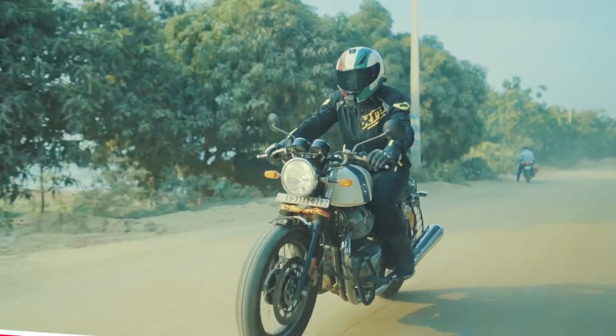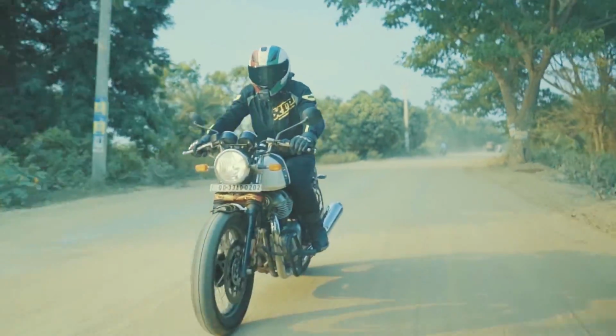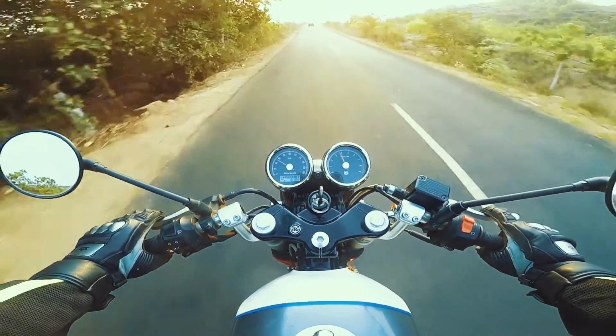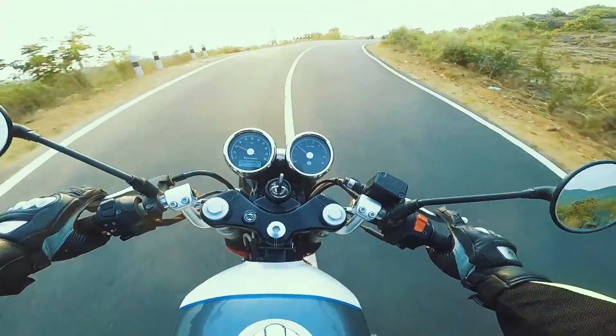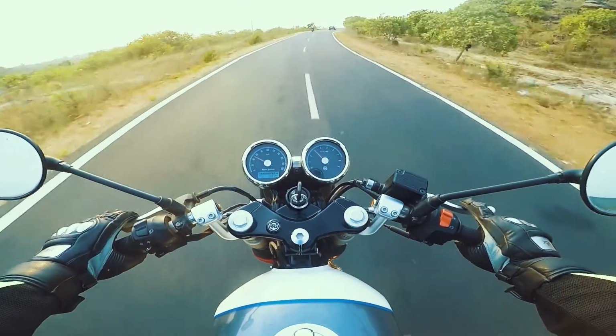In terms of engine, it gets a 648cc twin-cylinder motor, which is also the one that the Interceptor 650 gets. And this motor churns out about 47 bhp of max power at 7,150 rpm and 52 Newton meters of max torque at 5,250 rpm. Out of which 42 Newton meters is available as low as 2500 rpm. The fueling is flawless and the on and off throttle transition is impeccable. This motorcycle, I tell you, the moment you go on the gas will bring out a huge smile on your face even on your worst days.